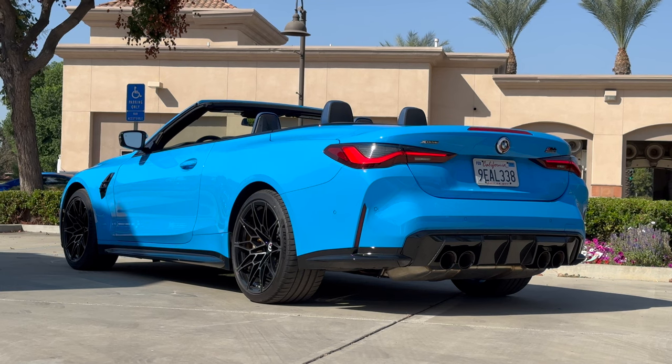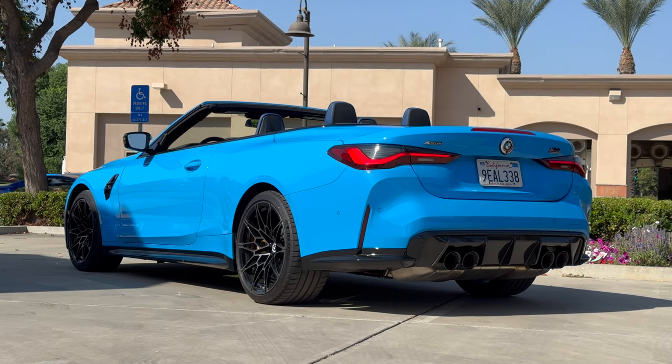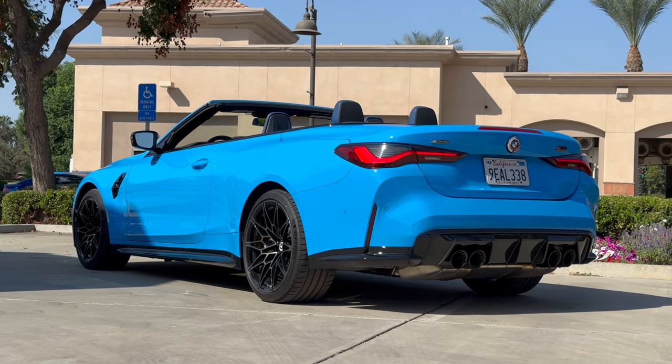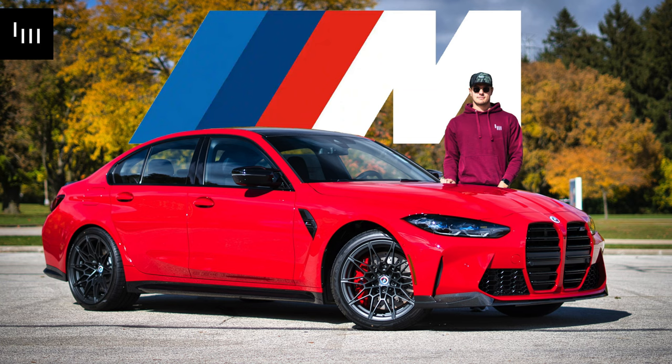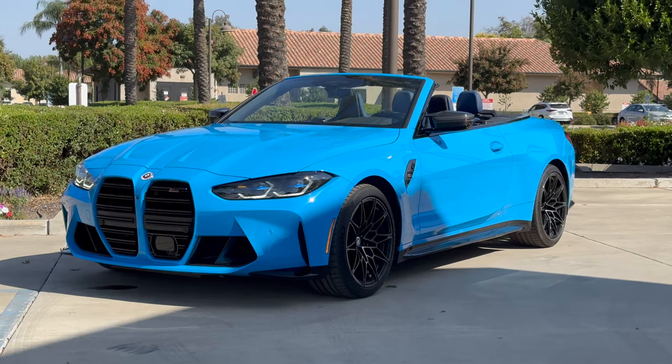The thing that bothers me about the coupes is the rear hip sculpting is really flat and kind of characterless, but the vert here forgives a bit of that. I still think an M3 is the better looking of the twins, but this has honestly grown on me quite a bit.